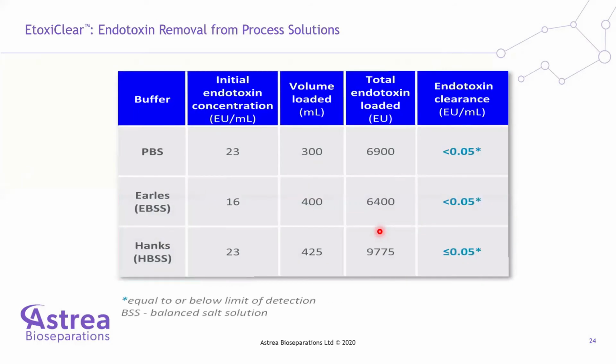Of course, another potential use of Etoxiclair is to remove any endotoxin that may be present in your buffer solutions or solutions that you use in your processes. And here are three examples that we looked at. And again, we were able to get endotoxin to very, very low levels. Flow-through mode.